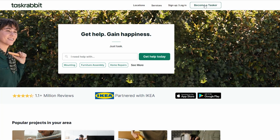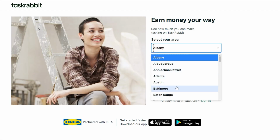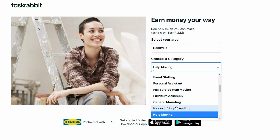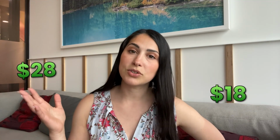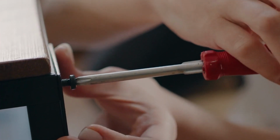To get started, you'll need to sign up for TaskRabbit and create a profile. Once you're approved, you can start browsing through the available tasks in your area. The average rate for building furniture or organizing is anywhere from $18 to $28 an hour. Organizing requires no skills, and neither does building furniture really, because often it is IKEA furniture or other easily assemblable furniture, so all you need to be able to do is follow the instructions provided by the manufacturer.